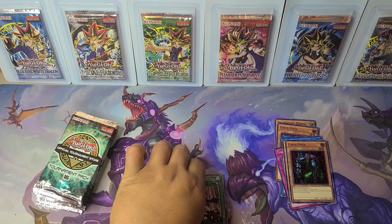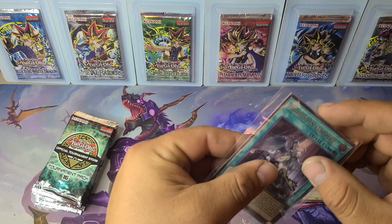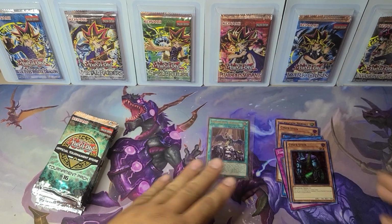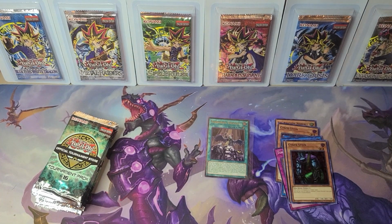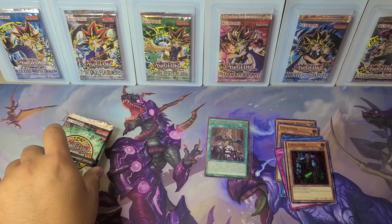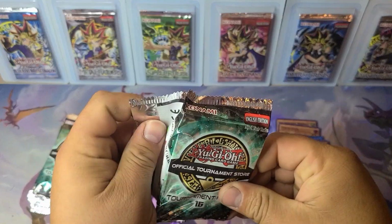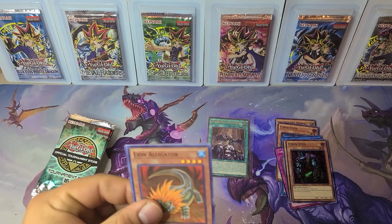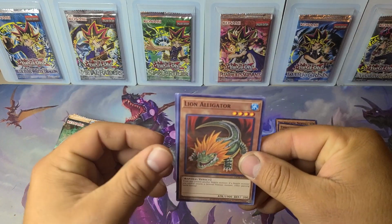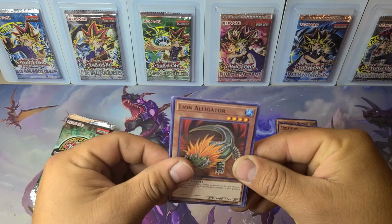Alright, let's go ahead and sleeve this puppy up real quick. Wow. I mean, we have like 25 of them. I don't think they're all from the same box, but I really wasn't expecting to get the best ultimate rare. I mean, Cyber Dragon is really cool too. I would like to have one of those, but if we could get more droplets, that'd be freaking awesome. I doubt we'll get another ulti though.